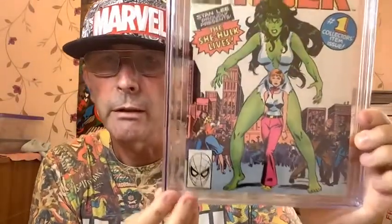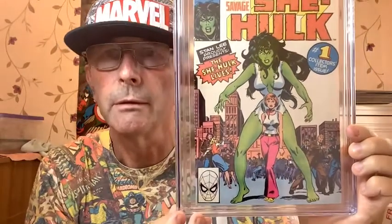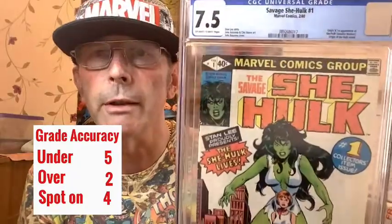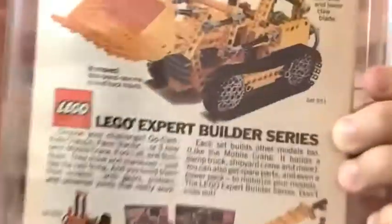Last one, yep, we don't want any more cracked cases, thank you, CGC or Postman. This is 7.5. So we had possibly the 8.5 was a 9, 8.0 was an 8.5, and the 8.0 was a 7.5. So being one point out, I can live with that. Off white to white pages on that one. Bit of discoloration on the back as well. You could have knocked that down to a 7.5. Again, hoping these books jump.